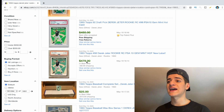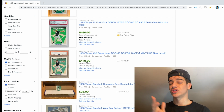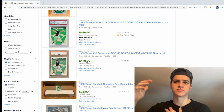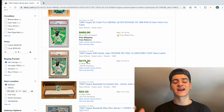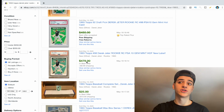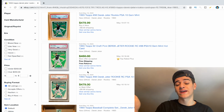The thing with PSA 10s is, when the induction gets close, you might get some younger dads that grew up watching Jeter, or even some older teenagers, maybe people in their 20s that grew up watching Jeter, that really want this Derek Jeter rookie card because it's an iconic card. But they don't want to spend $500, because they really do want it in a PSA graded case, but they're not willing to spend $480, $500 for a card, and that's right now.